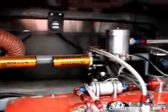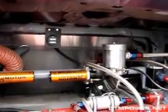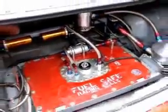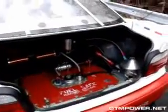Have you seen the cover benefit you in the races? Oh yeah, for sure. It's increased diff life. I haven't had any problem with the differentials or anything like that, and we're talking speeds over 150 mile an hour on straightaways, no problem.